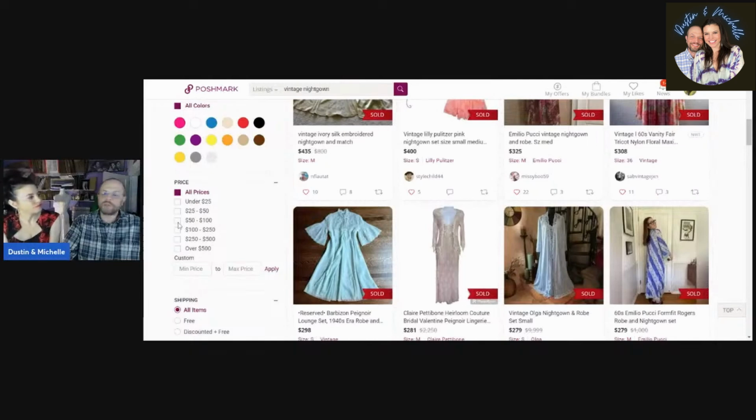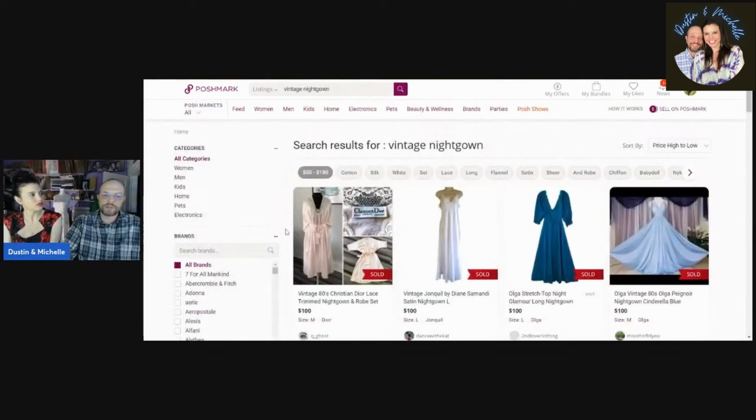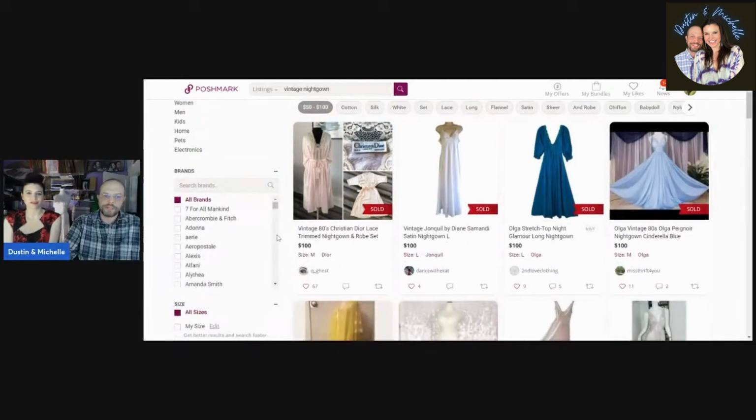But let's check out some of the stuff that you and I run into. Sure, maybe like $50 to $100. That'd be cool. Okay. We'll look at the solds in that price range here, just to see.